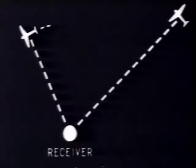You may get two of these steady echoes at different places on the tube. That's to say, at two different ranges. It's quite simple. Twice one, at two separate crafts.